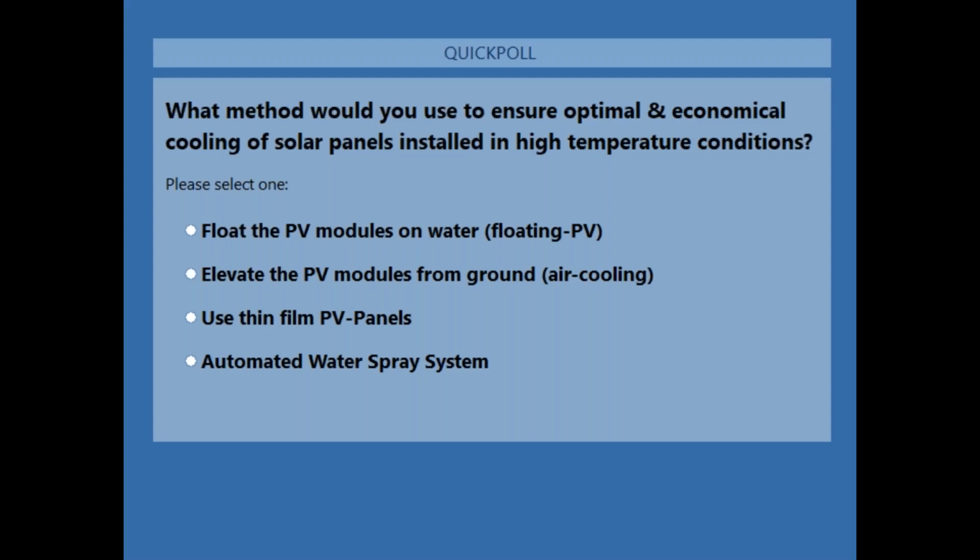The second option is elevate the PV modules from ground. So you're basically providing air cooling for your PV modules. The third option is to use thin film PV panels, which is different to the conventional poly and monocrystalline modules. So with thin film PV panels, you get a much better performance at higher temperatures, at an increase of about 30% compared to normal panels. And then your fourth option is automated water spray system. So yes, please do select one of those following options. I will keep this question open for the next 30 seconds.